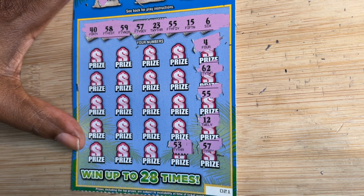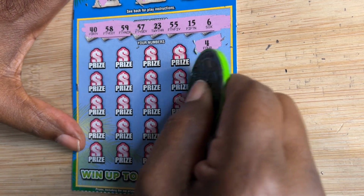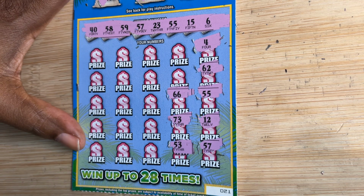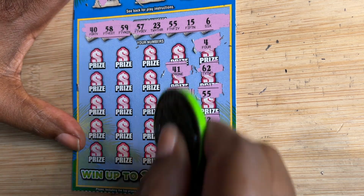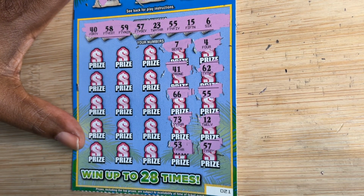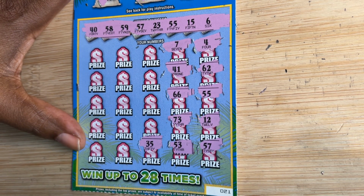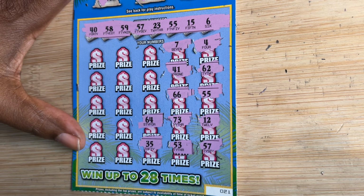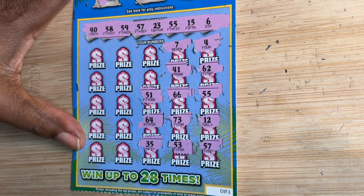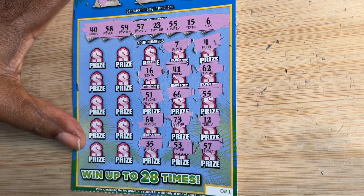We have a 53. 73. We have no 70s. 66. No 60s. 41. We have the 40. It's not a match. 7. We have a 6. 35. No match, but can we find another match, guys? 64. 51. We have the 15, the reverse of that. 16, one off that 15.